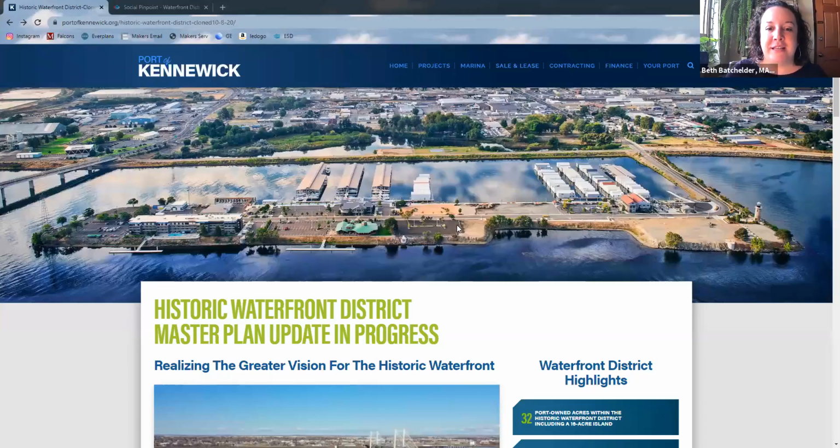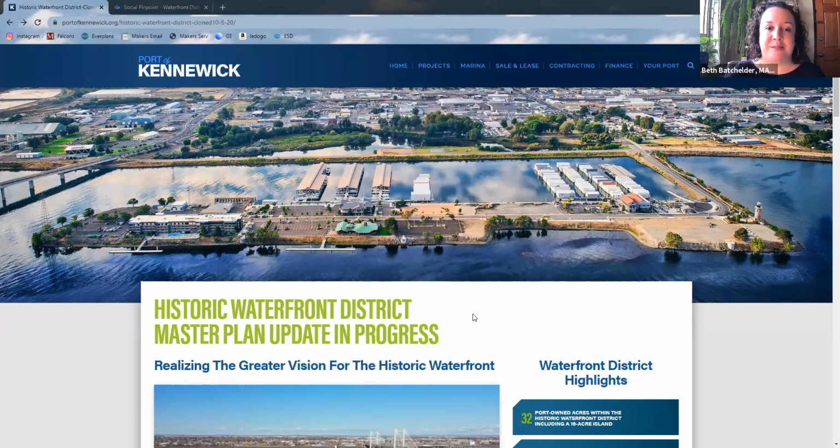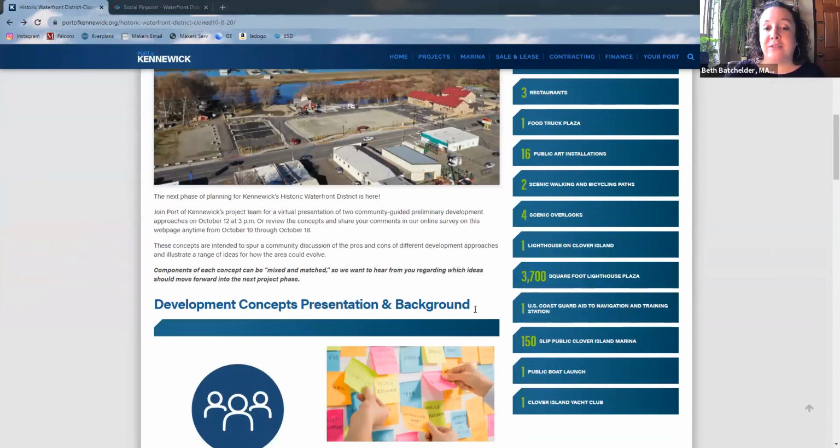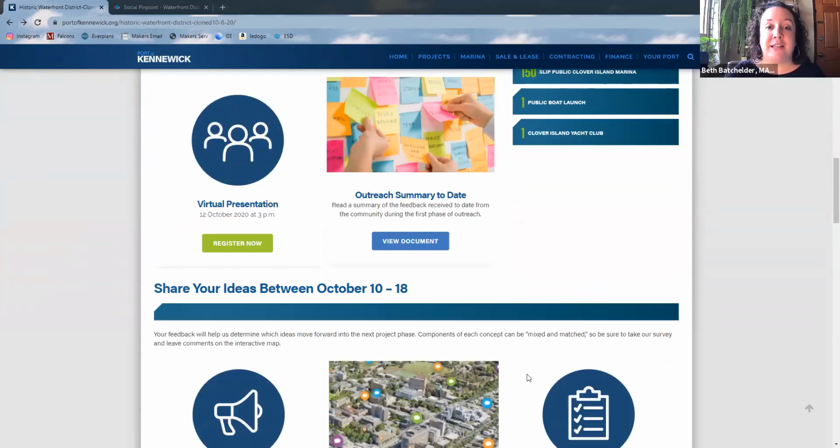So here's the main project page, just to give you an orientation. I'm sure this is definitely how you found out how to be here today. Just to make sure that you know, the Port of Kennewick's website is really informative. It has lots of different information on their ongoing projects, including things like the Willows and Cable Greens that are incorporated into this master plan. And if you scroll down, you can see that feedback document that summarizes the feedback from phase 1 that Julie was talking about. So feel free to check that out.